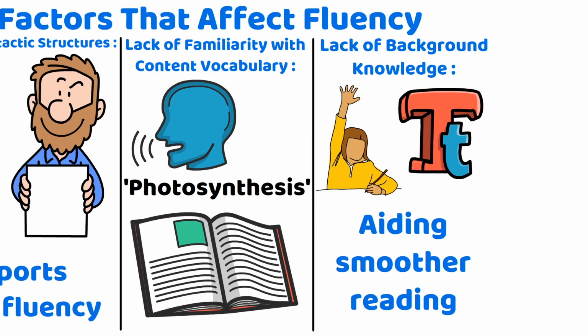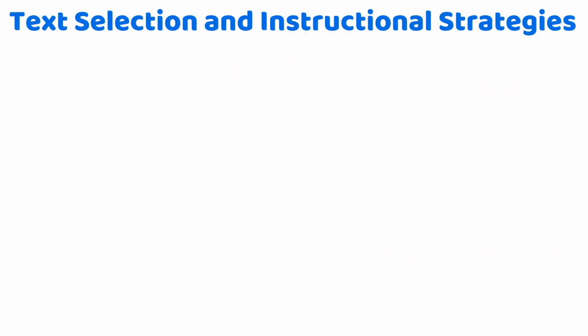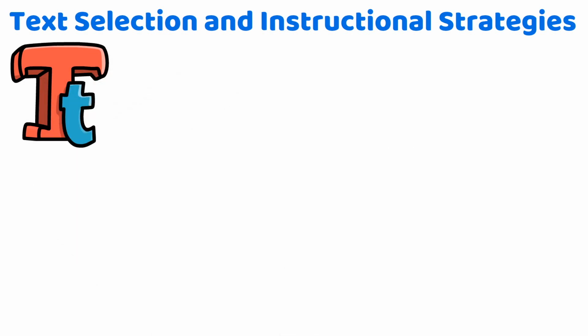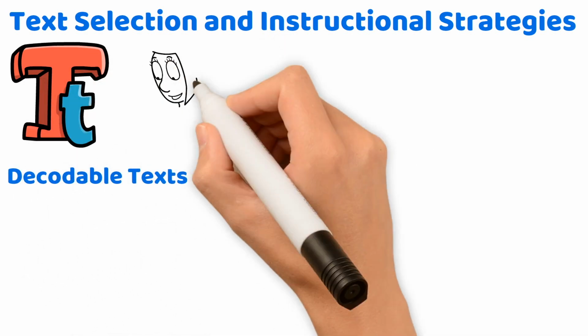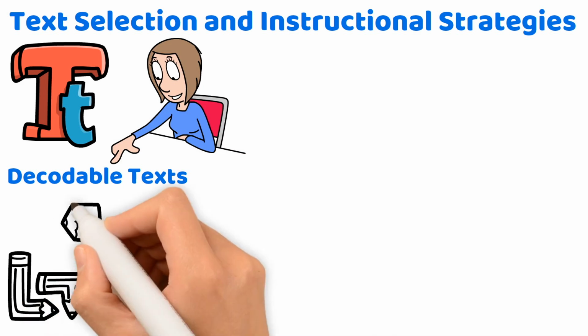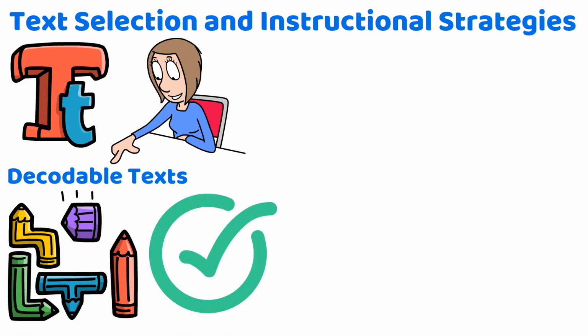Get ready to answer test questions about text selection and instructional strategies. So let's talk about this now. Choosing the right text is pivotal. For beginners, decodable texts help build confidence and skill. As students progress, introduce more complex texts that challenge their reading abilities but are still at an appropriate difficulty level.